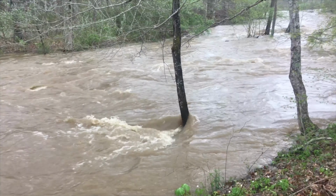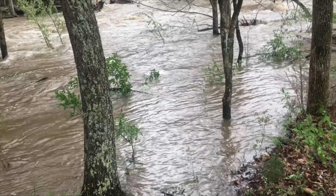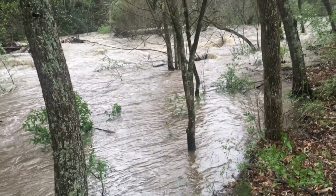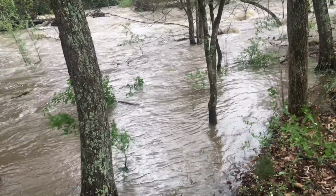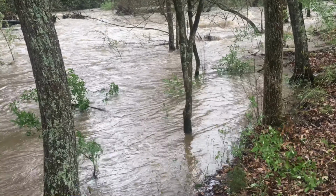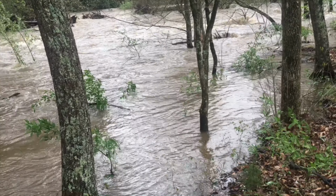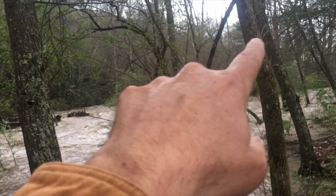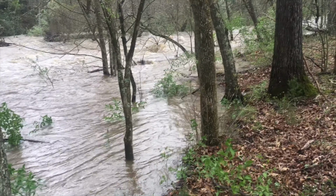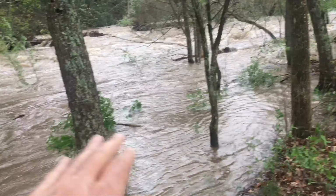I keep thinking that the water's going to go down, and it will, but this is worse in West Virginia than it is right here where we're at in Virginia. And in the mountains of West Virginia, it'll rain way back up in the mountains, and it takes a day or so for all that water to come out, and it has nowhere to go except in the streams.